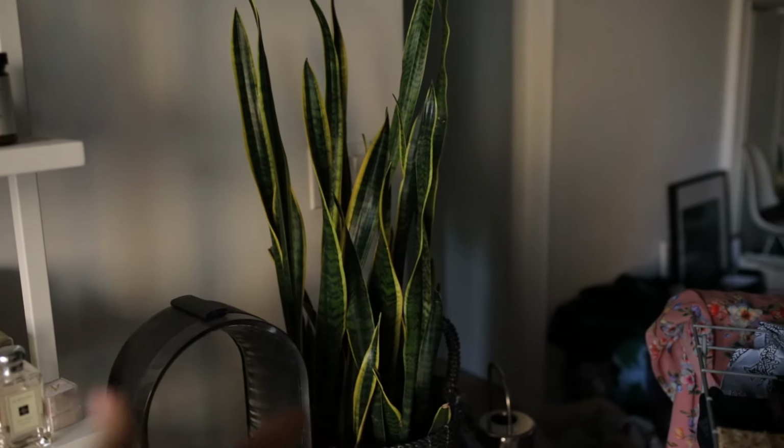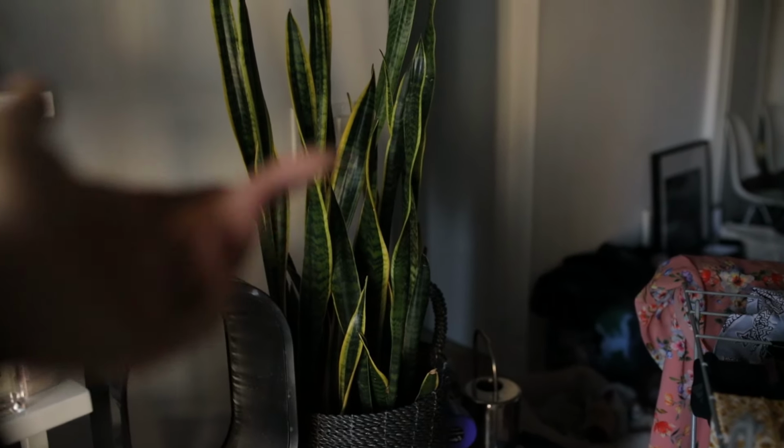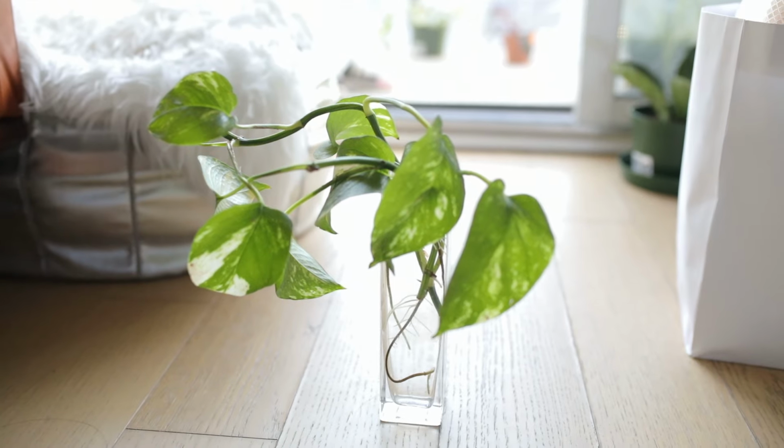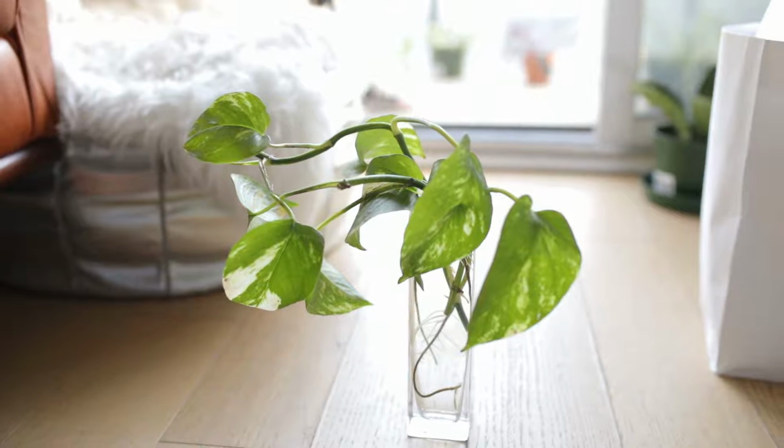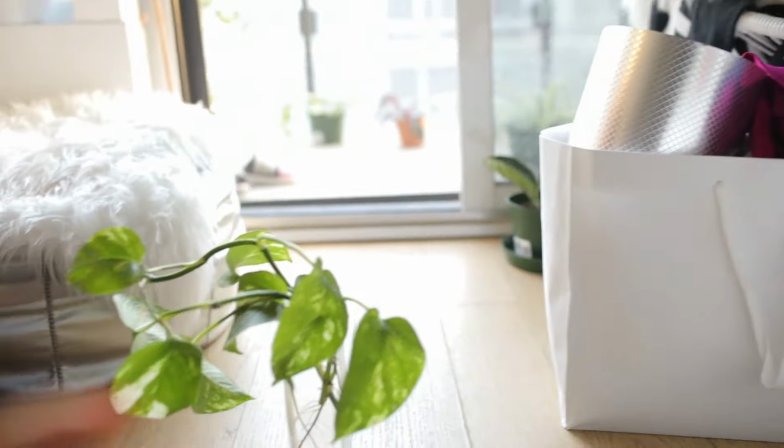I've seen some of them this tall at nurseries going for like over $100, so I'm pretty happy that I only paid 45 bucks for him, and he's just like thriving there. This one I did want to mention that I don't currently have a spot for. It's just rotating in and out on the patio.